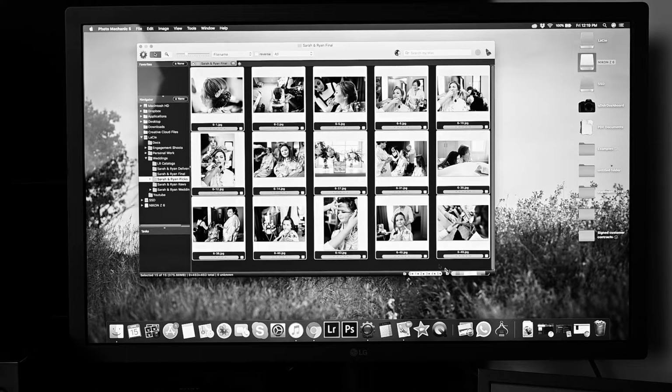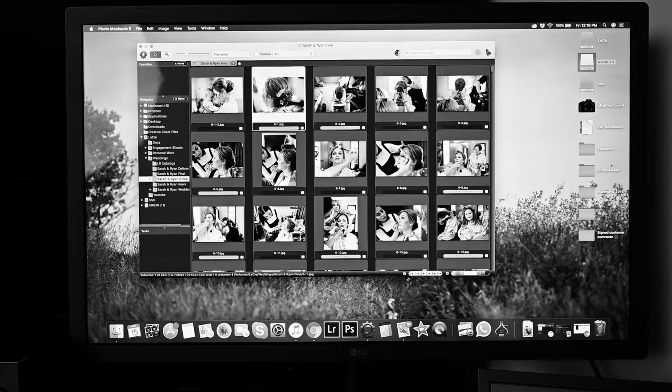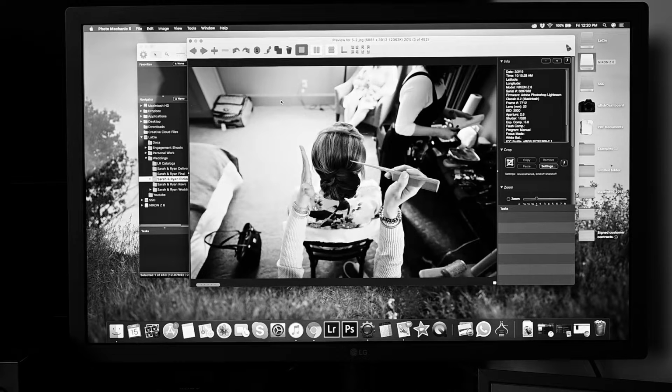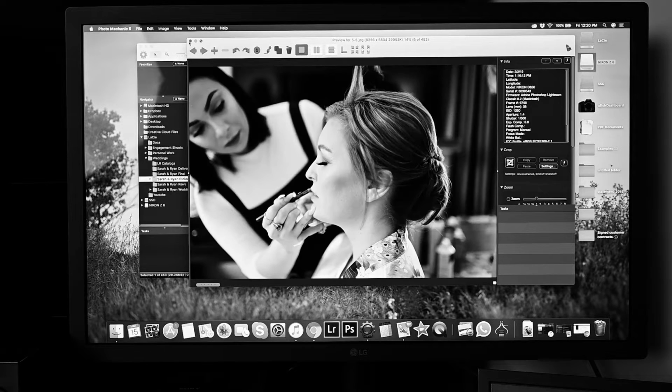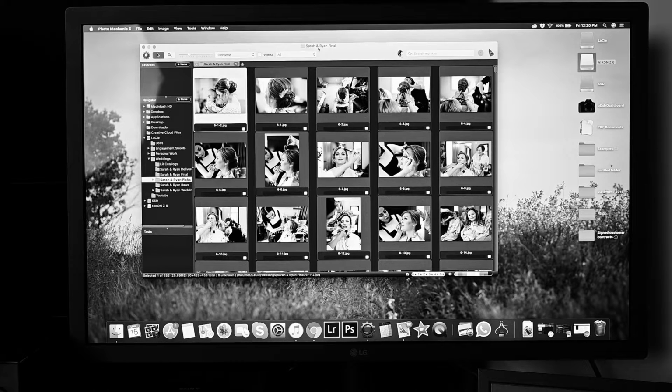This program is called Photo Mechanic, guys. Photo Mechanic is an absolute lifesaver. If you're a wedding photographer, or any photographer really that deals with a lot of pictures, you really, really have to get this program, because when you're culling in Lightroom, it takes forever to scroll through these pictures and go through them and see everything. It takes forever.